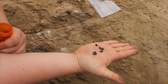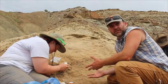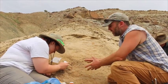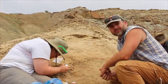Yeah, they look great. So this may not look like much, but this is how some of paleontology's greatest discoveries come about. We started with just a few scraps of bone down at the bottom of the hill, and they led us here to a few more bones still in the rock, but there's no way of knowing how much more of the skeleton may still be inside this mountain.